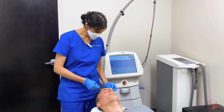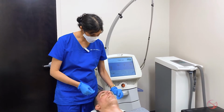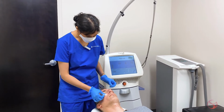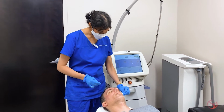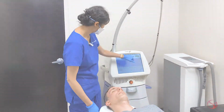We've just put a little bit of numbing cream, which I'm wiping off here on his skin right now, and then we can get started with the actual procedure. I do like to use a little bit of cold air just to make it a bit more comfortable for the patient during the procedure as well.